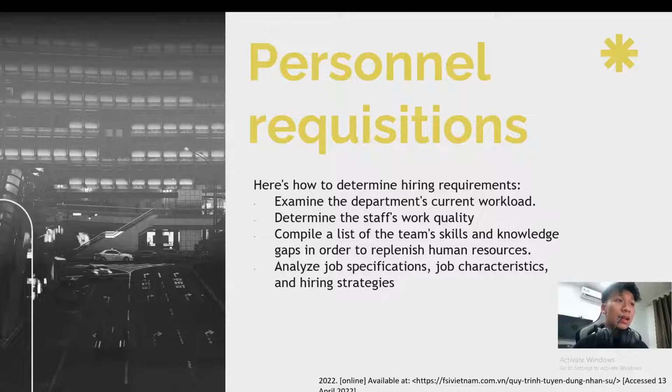And the last one is to analyze job specifications, job characteristics, and hiring strategies. In addition, employers should also consider the impacts that may affect recruitment, such as the size of the organization, the level of income that the enterprise pays to the candidates, the culture of work and working conditions, the speed of development in the business, and the last one is the reality of employment in the labor market.